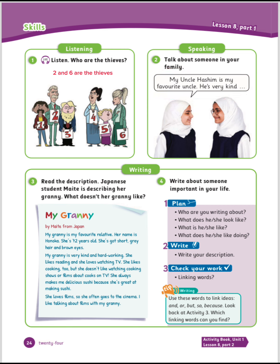Exercise number 3. Read the description. Japanese student, Mate, is describing her granny. What doesn't her granny like?